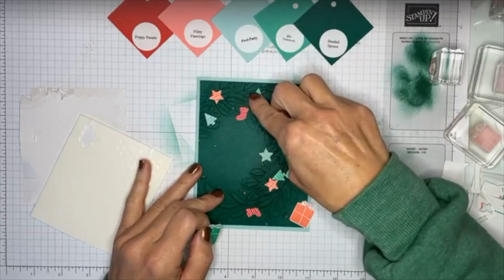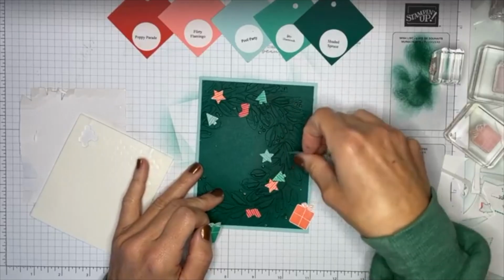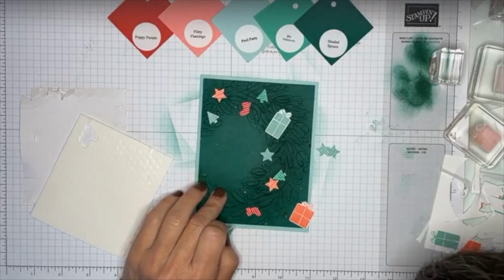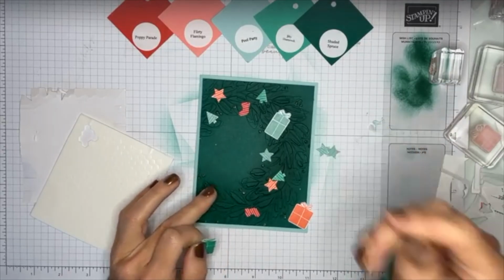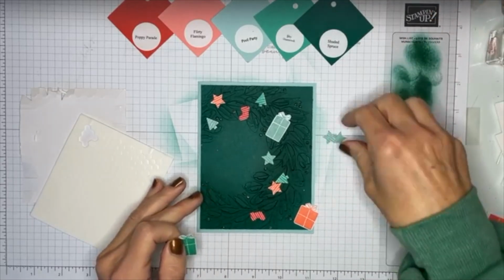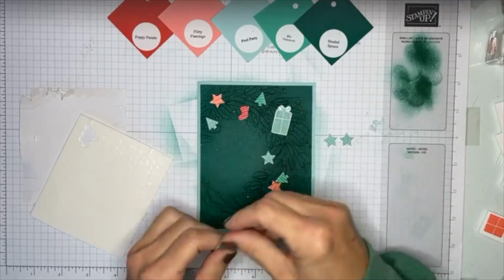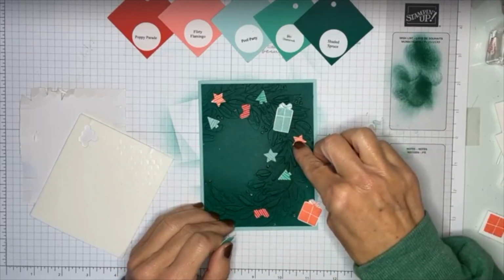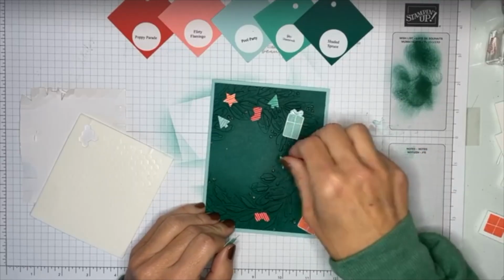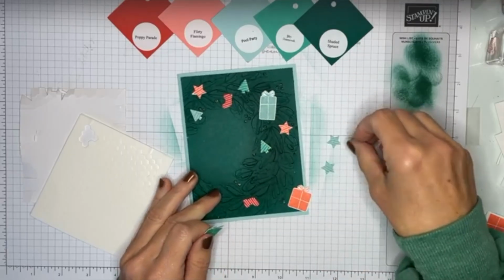Get some of the Poppy Parade. How about a package? What color package? I think, oops, I just knocked one on the ground. What did I drop? I heard something hit. Oh, well, anyway, I think maybe it was a scrap. Let me slide all this out of the way so I don't lose anything. So, pool party package. We need some more bright colors. And then how about the tree? And then we can see if we need to fill in any colors and stamp some more.